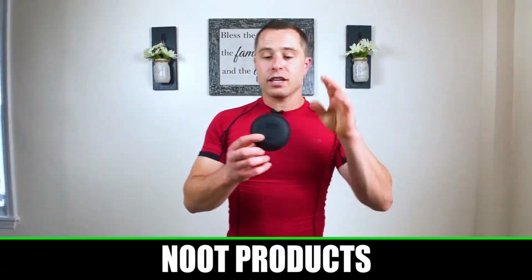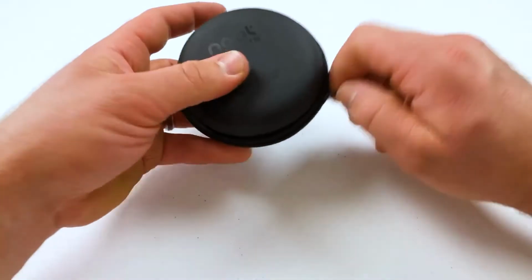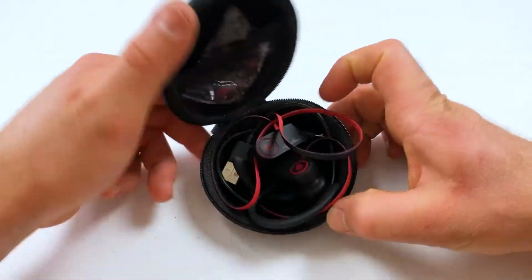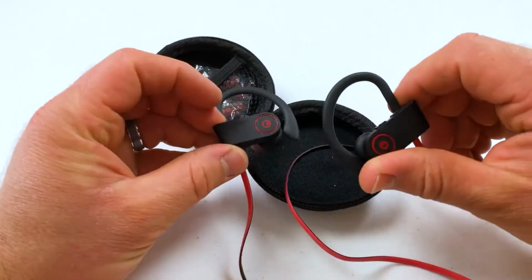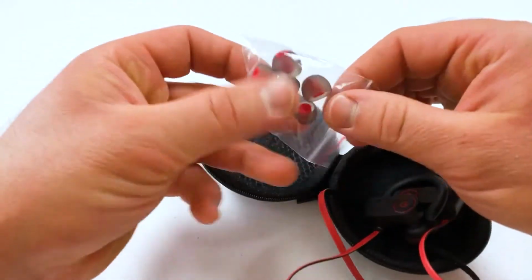All right, and finally, we're gonna talk about the Noot Products Bluetooth headphones. So the same thing as well. You've got the headphones, you've got the charging cable, and again, the adjustable earpieces. Now this did not come with as many adjustable earpieces. Now these ones are the ones that actually go for about $10, which is why I wanted to try them.